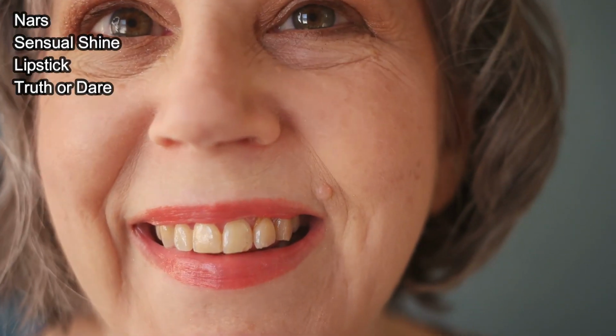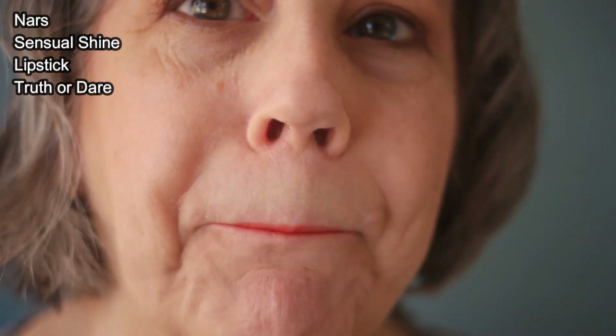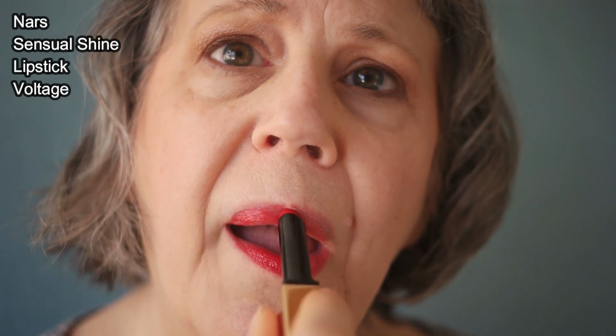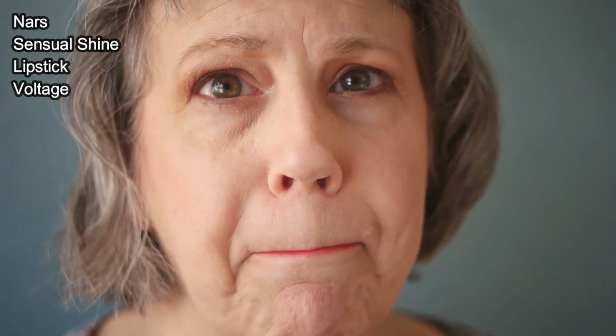And then the next one that I have is called Truth or Dare, and that is a much brighter coral color. So I think with all of these brighter lipstick colors, if this were a formula that I didn't need to worry quite as much about getting a little bit messy looking, I would feel more comfortable with it. But I do think it's a pretty color.